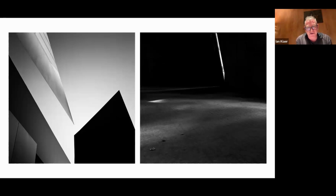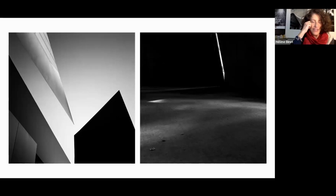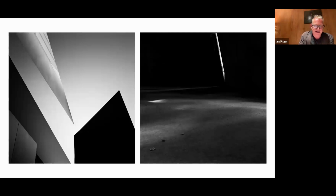On our screen at the moment we have two images. One, on the right-hand side, is Daniel Libeskind's Jewish Museum. I think it was under construction at this time? Yeah. And the other is Zaha Hadid's Vitra fire station from the Rhine in Germany.